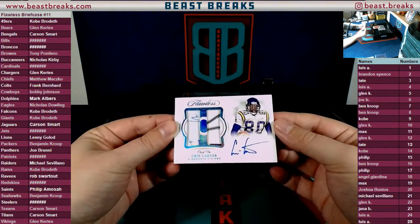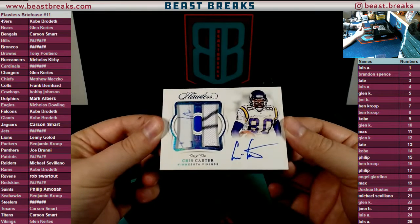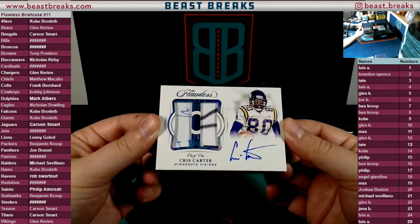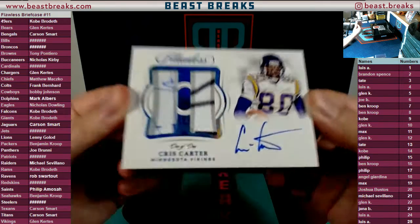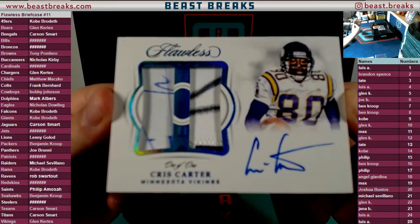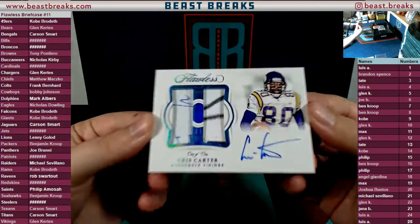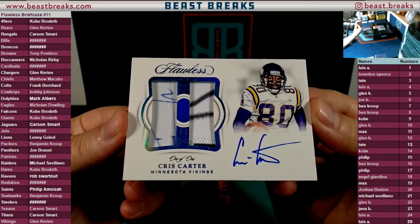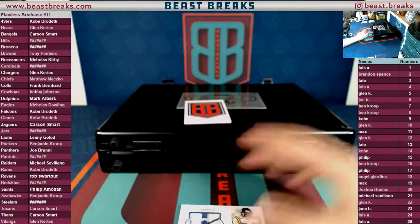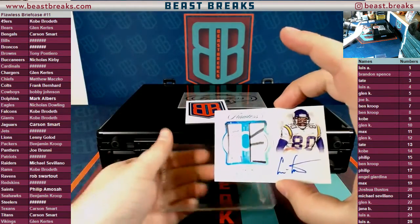Wow! Wow! Steve! Oh, I feel bad for you, man. 1 of 1, Chris Carter for the Vikings, going out to Glenn. Jeez, and it's signed on the jersey too. And you talked about getting him too in number 11. That one hurts. Well, there you go, Glenn.